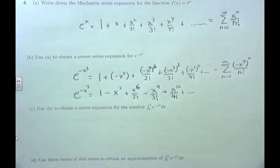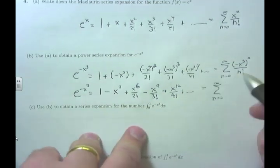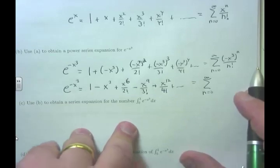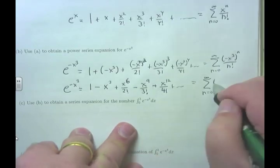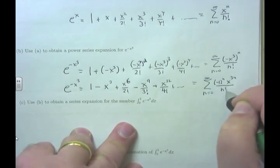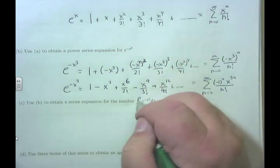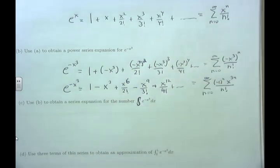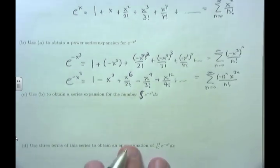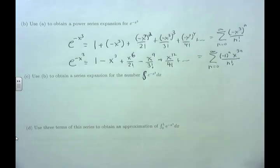Plus dot dot dot. Which would be equal to, when you clean up the series formula, and I'm showing you this just in case they change their mind on this exam and make you write out the formula series, the sum of negative 1 to the n, x to the 3n over n factorial. Now, this was a typo on the test, so we had to go back and tell people, for part C, just integrate it, and then part D, you're supposed to actually use it with the powers, okay? So, here we go.